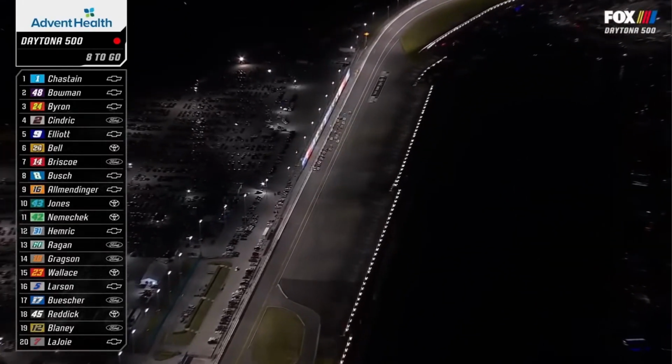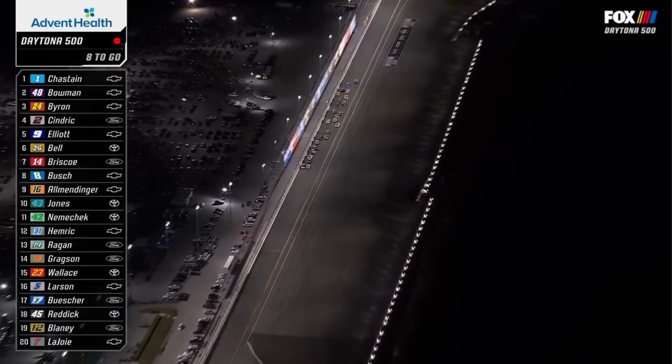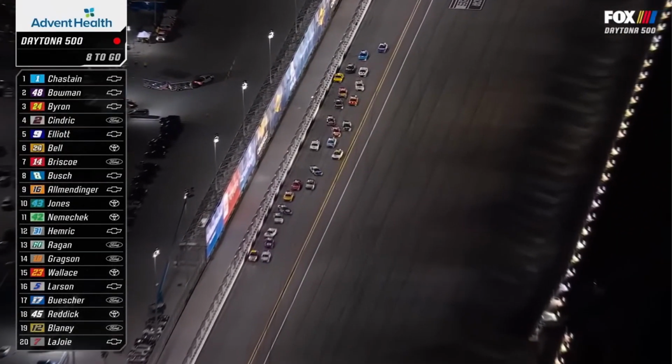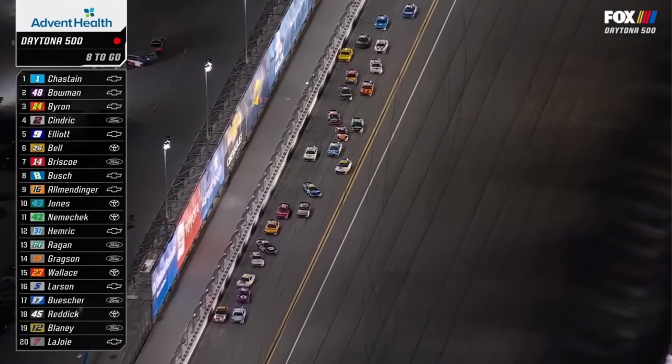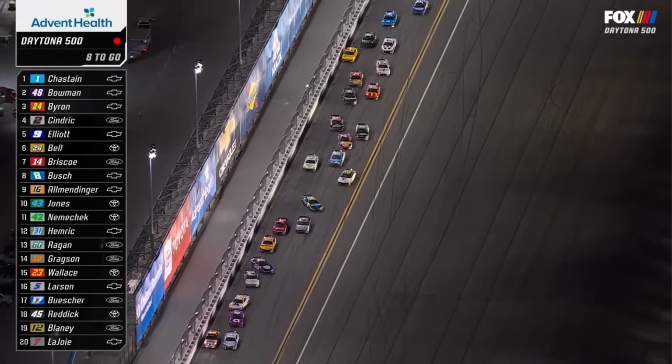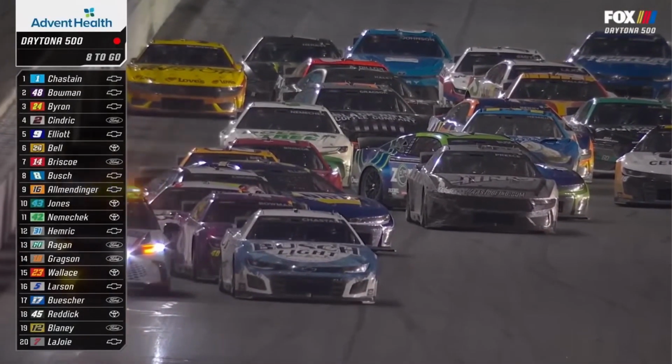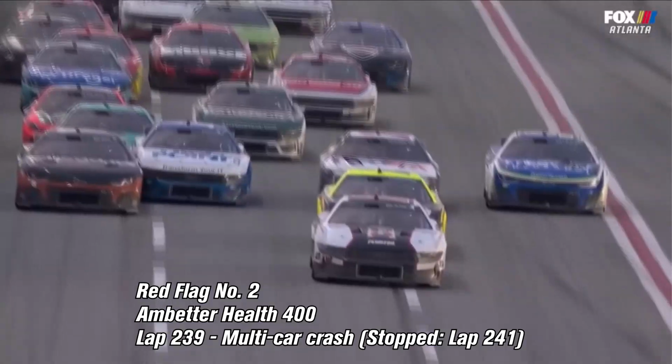So cars that were either undamaged or chose not to stop prior to pit road being opened are lined up here on the back straightaway. And as soon as the track is clean enough to resume competition, the yellow will come out, pit road will be opened, and they'll get serviced.